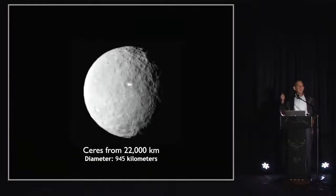But first, before going to these past technologies, I'd like to talk about a technology that is newly emerging now, that's not classified, and related to our mission to Ceres recently, which is in the news. It's still going on. Ceres is a small body in the asteroid belt. It's 945 kilometers in diameter.